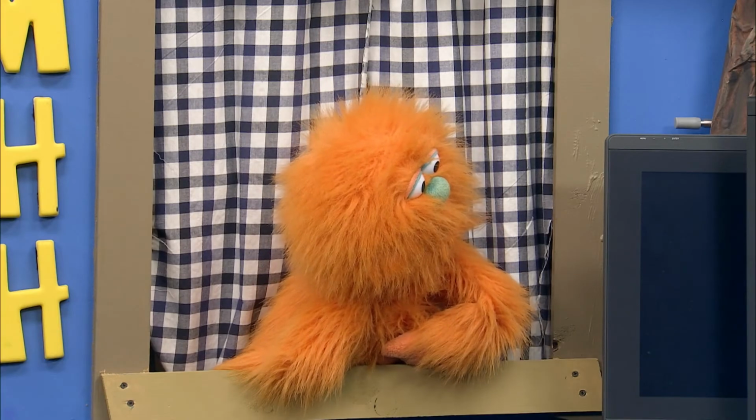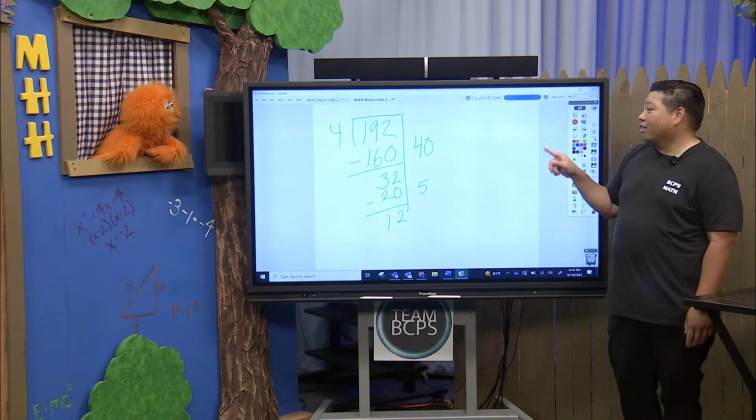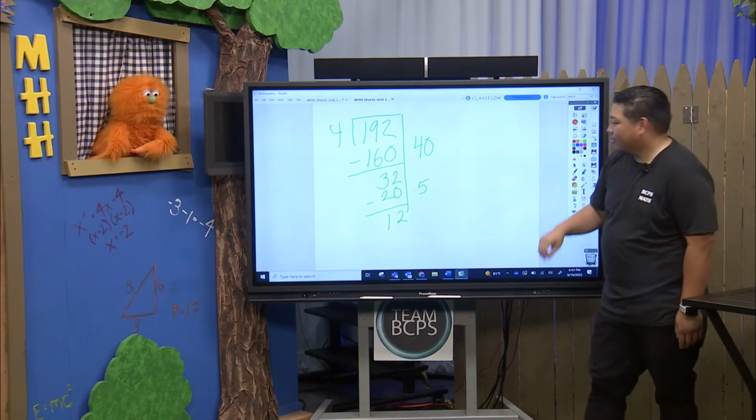Well, let's see. 4 times 10 is 40, so that's too many. So we can use what we know, right? So let's go ahead and pull out 5 groups, because 4 times 5 is 20. And then we're left with 12. Now, do you know how many groups of 4 are in 12? Totally. That one's easy. 3.